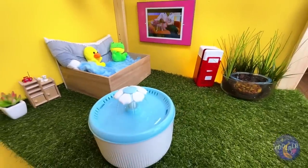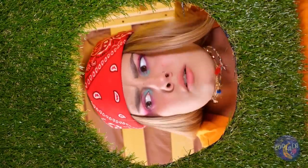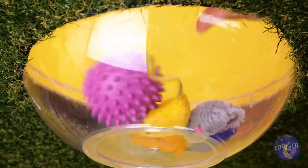Everything's really coming together. Let's add some more toys. Well, he's off to Wonderland. What's down there anyway? Ooh, candy. Oh, this bowl should fill up the hole. It's the perfect place for some cat toys.